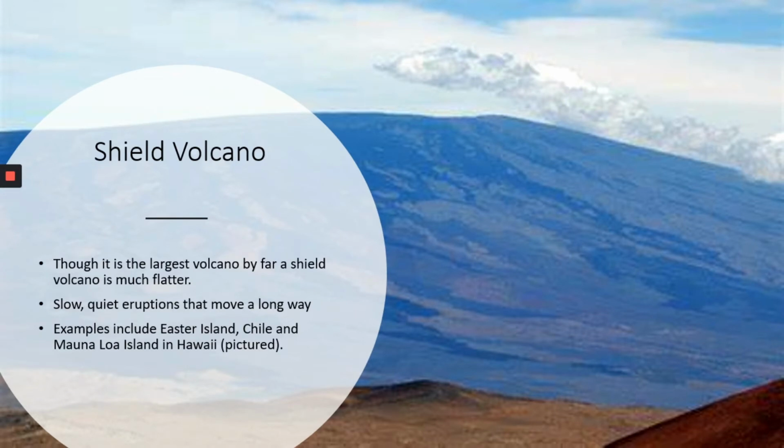Its eruptions are also different. They're slow and relatively quiet lava streams that can go a long way. Examples of shield volcanoes include Easter Island in Chile and Mauna Loa Island in Hawaii. In case you can't tell from the fact that both of these are islands, shield volcanoes are absolutely huge.